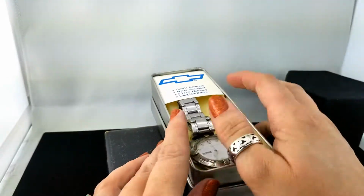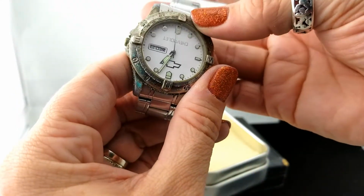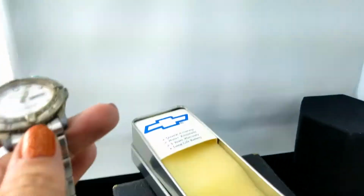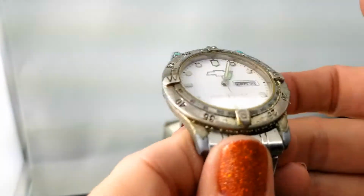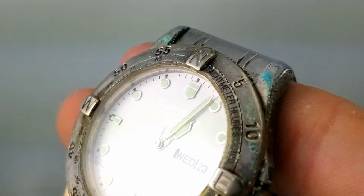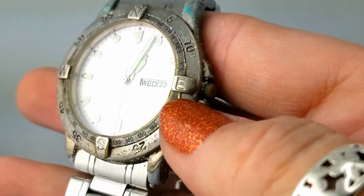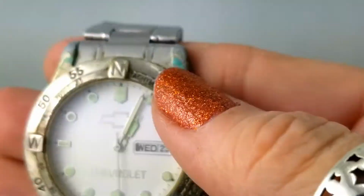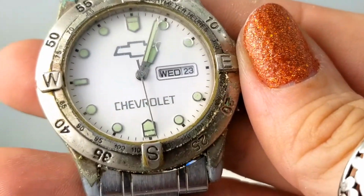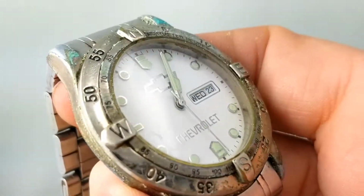In the Chevy tin, we have a Chevy watch. Indeed we do. So either a big fan or maybe someone who worked for Chevy. Oh, golly. It is not in good shape at all. Look at this. I have never seen verdigris on a watch. But there we go. It's just munching away. It's all eaten up around the edge. Little pock marks like it. Interesting. What happened to you, watch?